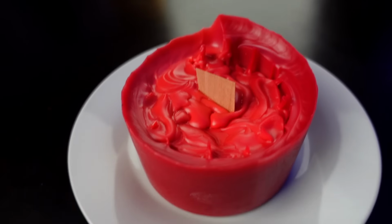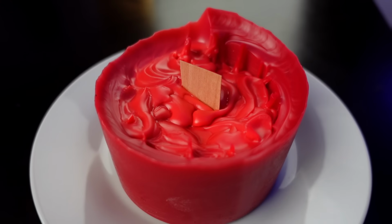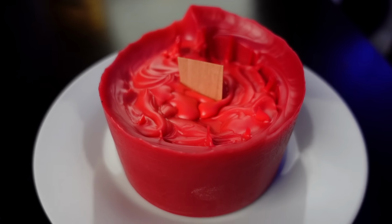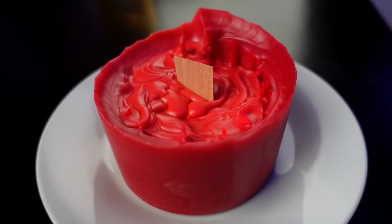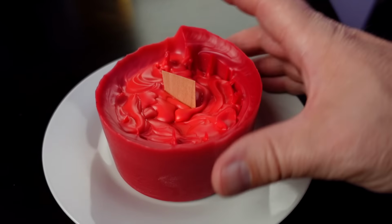So far so good. And the smell, by the way, is pretty good. I quite like the smell of it. It's pleasant, it's not too strong. But we'll get to that tomorrow when we start the longer segment of this candle, which supposedly is gonna last 30 hours. The first part lasted 2, this is supposed to last 30.